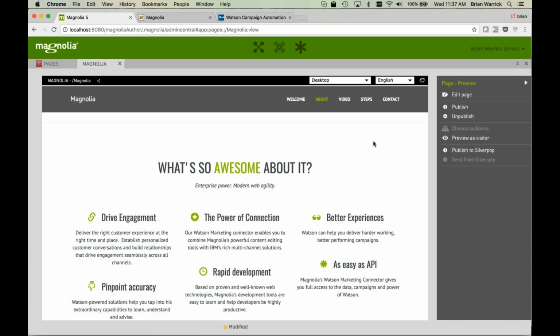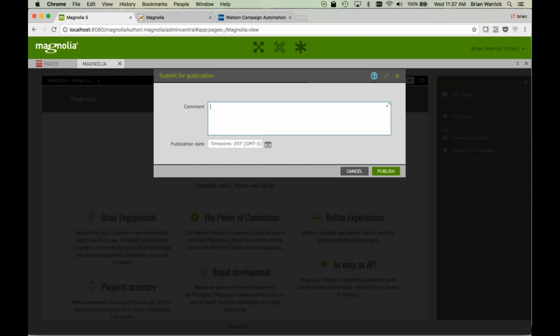So if I go back now into the page, I have the option to do a couple of different things. If this was maybe an email template, I could also publish this directly to Watson Marketing for use in our campaign. So this is totally bidirectional in terms of the interaction with Watson Marketing. But for my purposes, I'm going to go ahead and publish this. I'm going to say I added a marketer role and personalized the content for that role. And I'm going to go ahead and publish it.